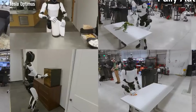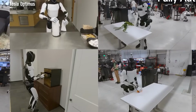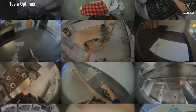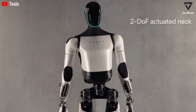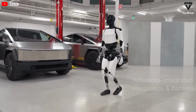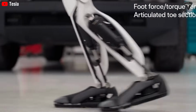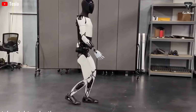This isn't just another prototype meant for flashy demos. It's being built to be part of people's everyday lives. And for the first time, owning a humanoid robot doesn't sound like a far-fetched fantasy. With a target price range of around $20,000 to $30,000, Optimus could actually be within reach for regular folks. The key? Scalable manufacturing. That's how Tesla plans to keep the price down and deliver a robot that doesn't cost a small fortune.